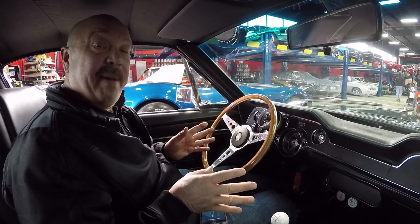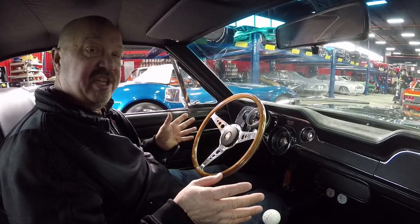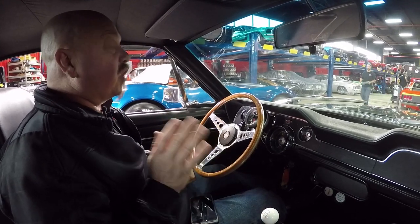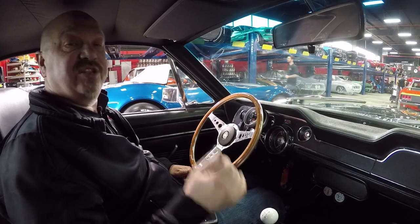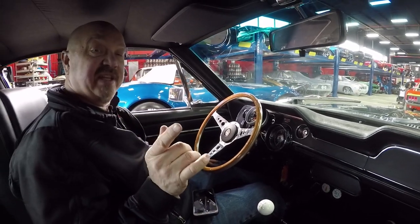Now if you'd like to come out and visit and check this car out in person, come on down, we're close to the airport. Now, we're gonna get this car up on the lift right now so you can check out just how nice the bottom side of it is, so stick with us.